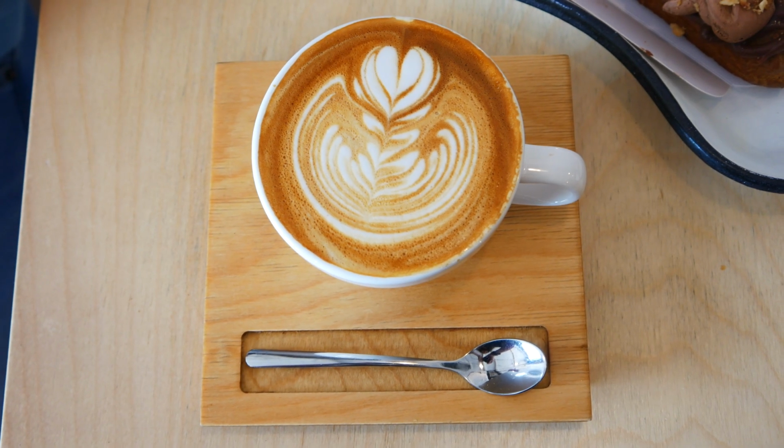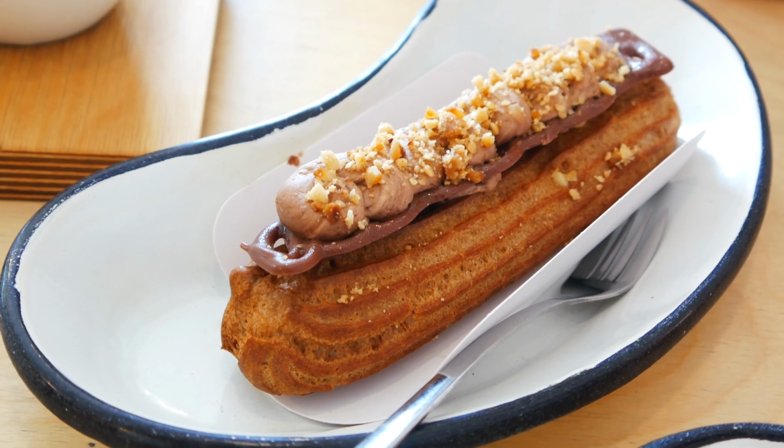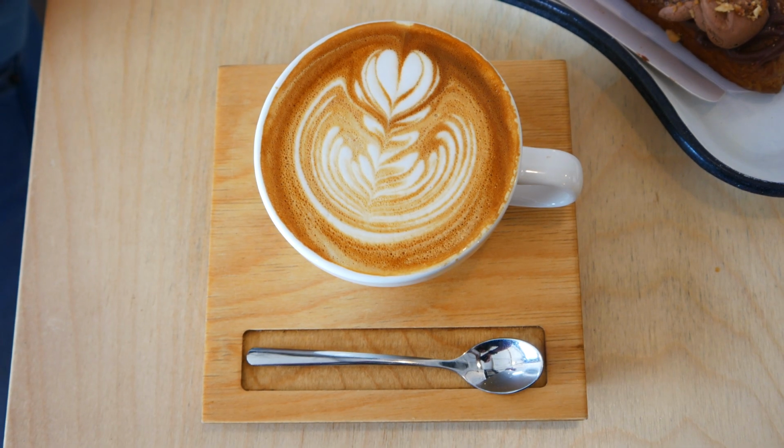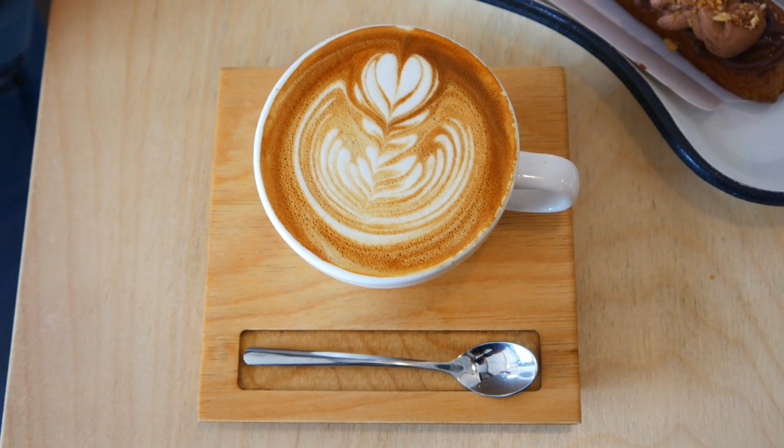Well, we stopped off for a coffee from Coffee Syndicate, and as well as ridiculously good eclairs, it turns out these guys are award winners for their latte art. And yeah, the espresso was nicely balanced, quite light in flavour, just a hint of sourness. Yeah, very well put together.